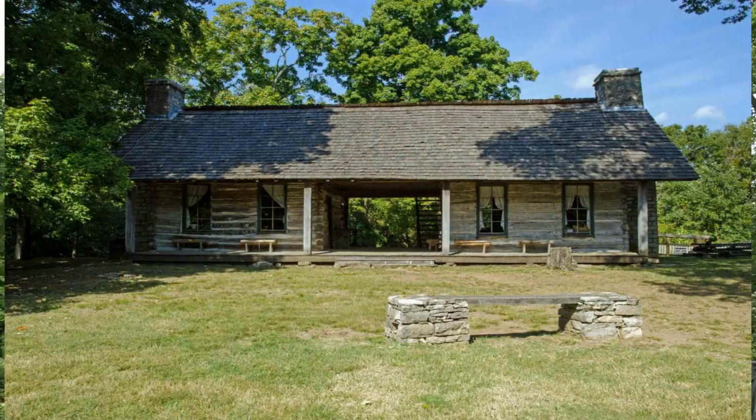There was an old dog trot house there. If you don't know what a dog trot house is, I'll try to find a picture of one and put it up right here, so you can get an idea what they were living in out here. It was nothing special. Over in this area back here, there was a sharecropper house. A sharecropper is a person that lives on somebody else's property and helps them work the land. There was somebody living in the house, from what I understand.